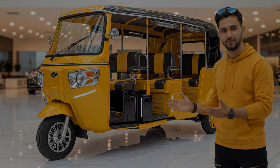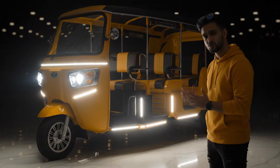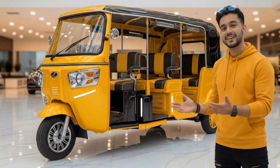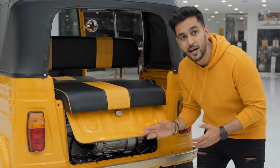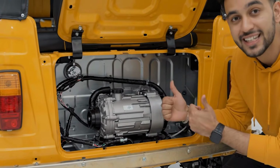Experience the night like never before. With its dynamic LED lighting and sleek design, the future of mobility is here. Now let's look at the motor itself. We've optimized the torque delivery, meaning you get maximum power exactly when you need it, significantly boosting efficiency.